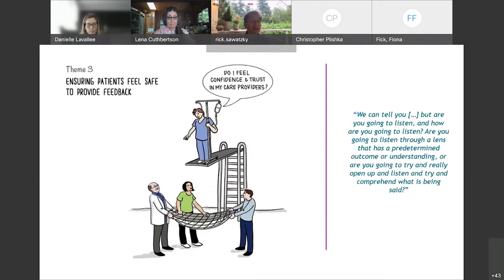The next theme had to do with patients feeling safe. In fact, in each of our focus groups, we had people in tears because they did not feel safe. Safe about concerns about how their data was going to be used and how it would impact their care or their access to care. So here's the quote. We can tell you, but are you going to listen? And how are you going to listen? Are you going to listen through a lens that has a predetermined outcome or understanding? Or are you going to try and really open up and listen and try to comprehend what is being said?